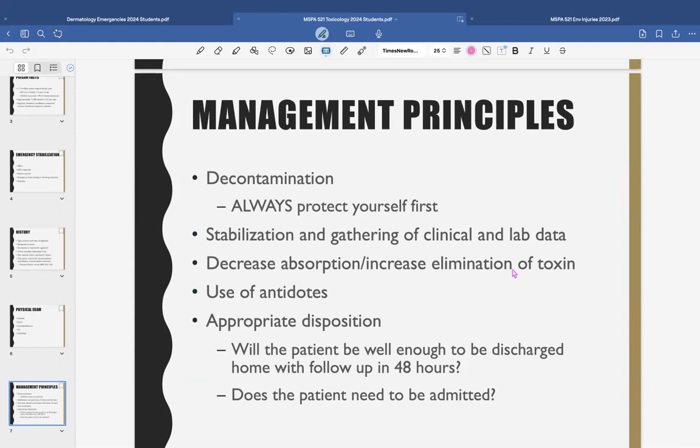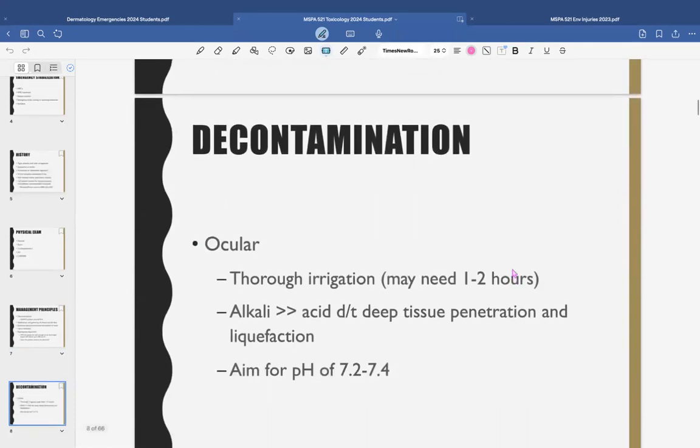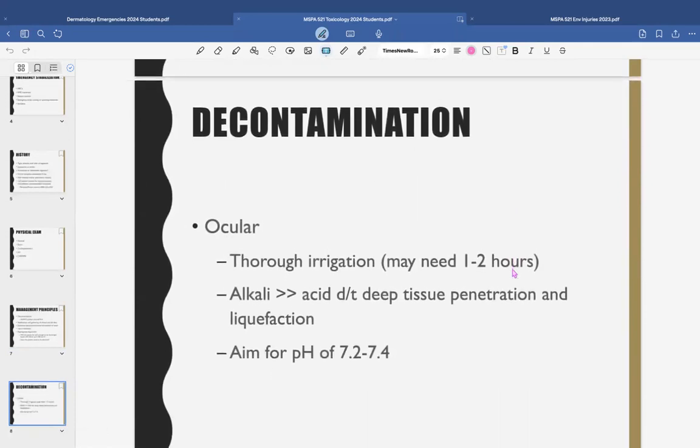If it's in the eyes, do really good, thorough irrigation. Like I said before, alkali is much worse than acid. It actually causes deep tissue penetration. Ideally, you get the pH of the eye to neutral.